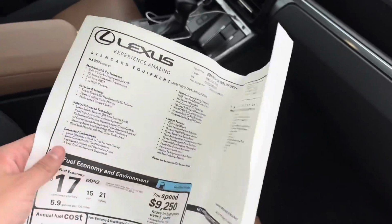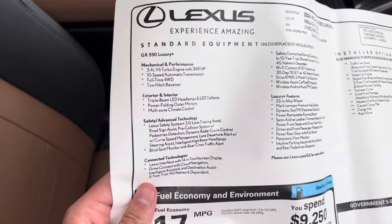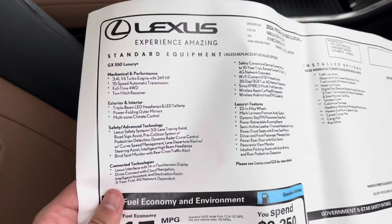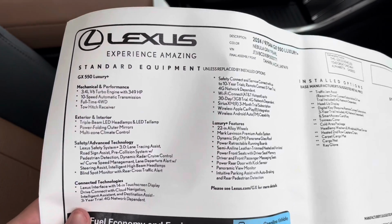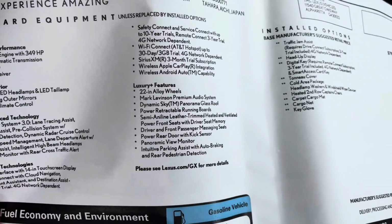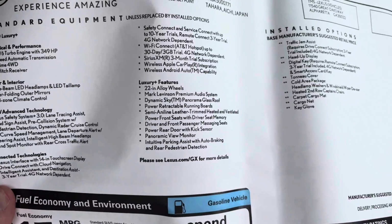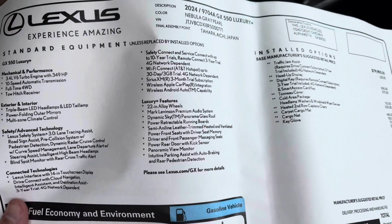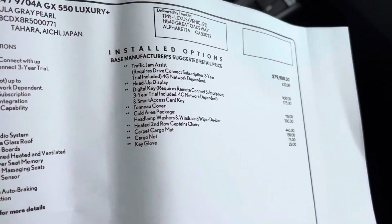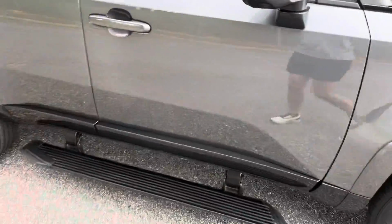So taking a look at the Monroney label here. Of course, you've got the 3.4-liter twin-turbo V6 with 349 horsepower, so a detuned version of what you'll see in the LX. Of course, four-wheel drive on all of these, Lexus Safety Systems 3.0. And then the Luxury Plus features over here, you'll see is the Dynamic Sky Panorama moonroof here, power retractable running boards, massaging seats, power door with kick sensors. You've got the adaptive variable suspension and a few other odds and ends here that really set this vehicle apart. And then off on the side, you can see the options that have been added to this model. See those power running boards right there.